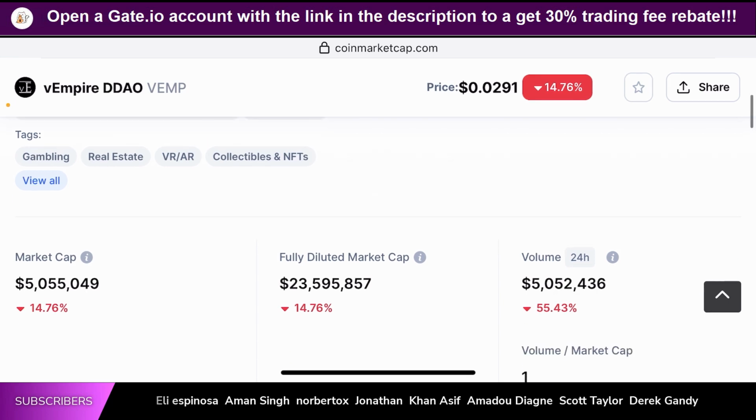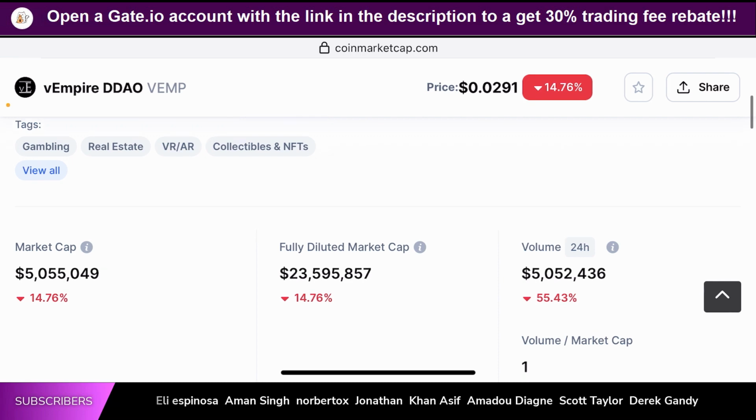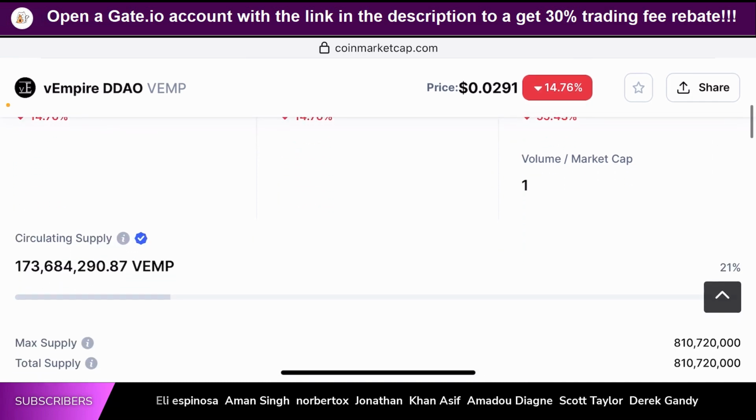If you see, the trading volume is still quite good. The trading volume is also in the $5 million range, which is pretty good if you ask me. So people are trading this token, but they're not trading as much as before. So you can find good places to buy this token with good liquidity, right?